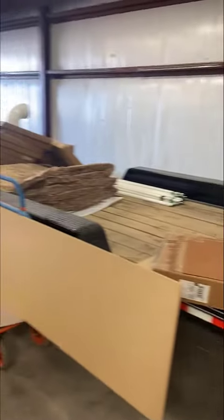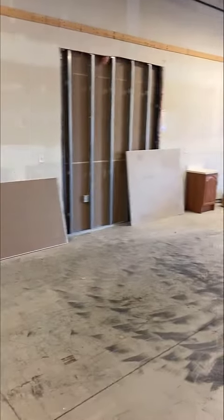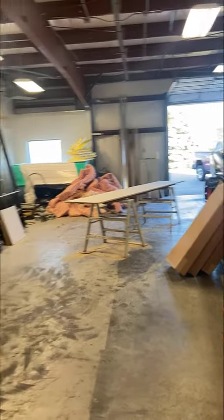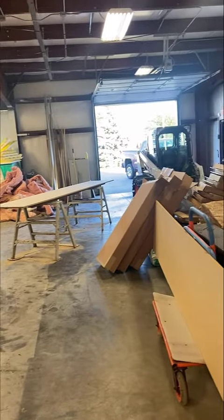Okay, now here we are in the warehouse. The beauty is when you have a 6,000 square foot facility, the nuts and bolts company moves out, physical therapy needs 4,000, you're left with a 2,000 square foot warehouse. Better believe me, you can fill it up, make use of it.